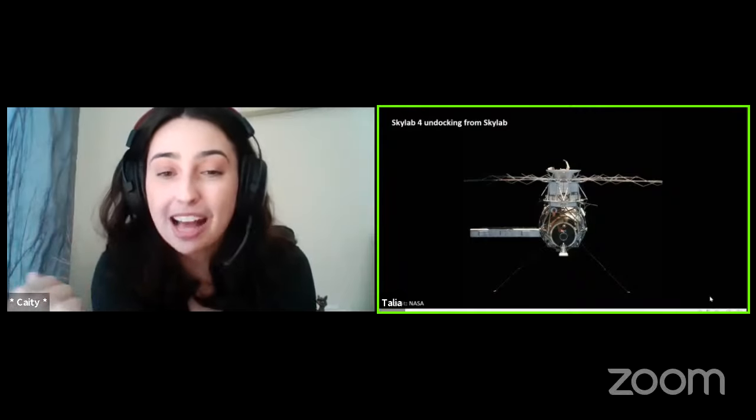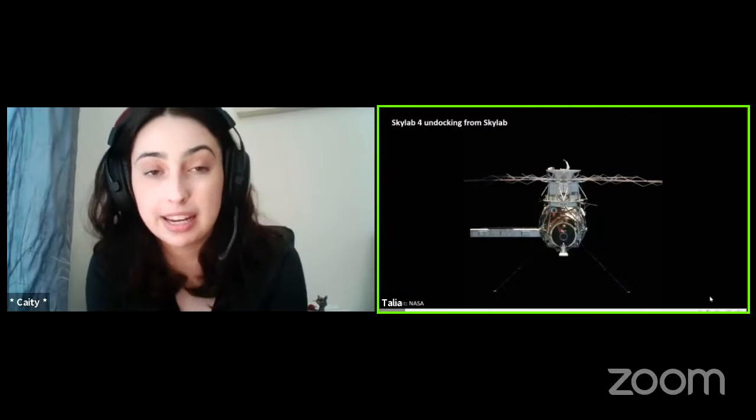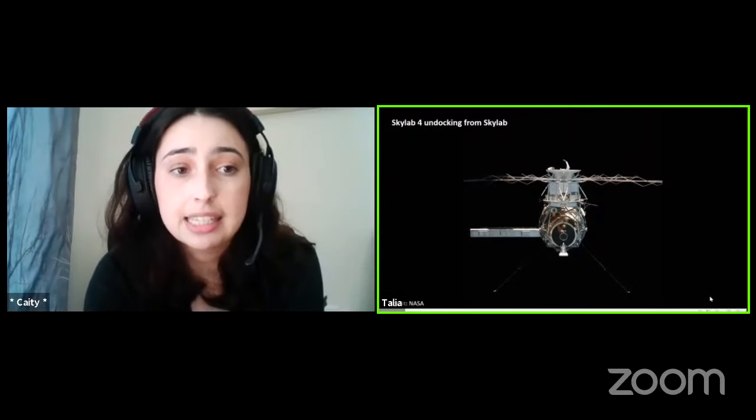Here is another picture of Skylab from Skylab 4 as it was departing. And I just want to mention some of the cool pictures and experiments that they did on board. As well as a lot of human physiology and life sciences, they did a lot of, of course, astronomy, as one would expect.